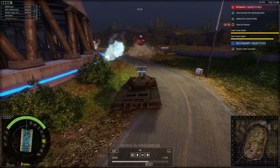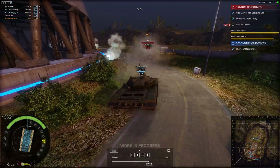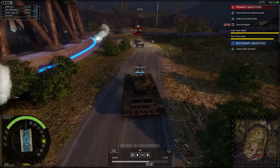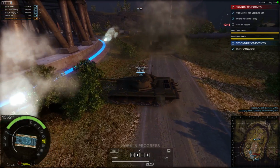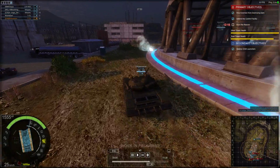And now I'm in a frontal fight with this guy, and I'm having trouble penning him. There we go. I get a pen in. I actually got that pen in through his vision port, I think. Yep, and then our Stingray destroys the Stingray too. So I'm going to come around this way, and I'm going to engage over here now.